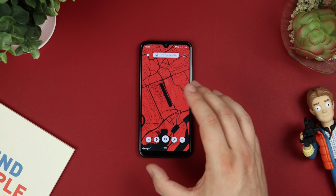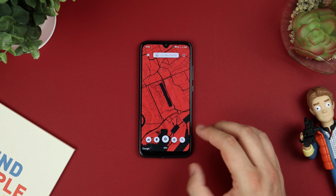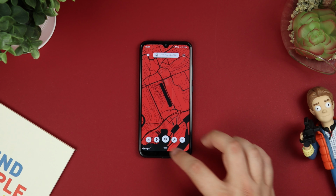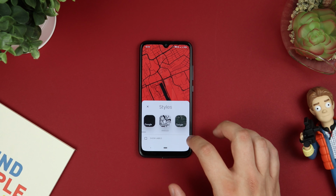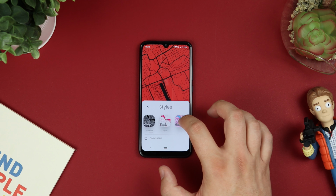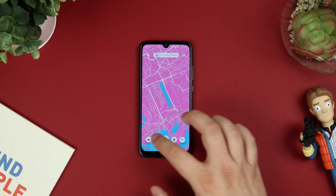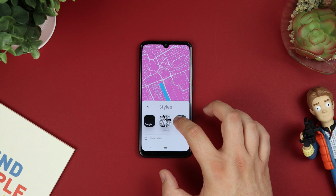But overall, it's a really nice wallpaper application, and the great thing about it is because it uses Google Maps and you can search anywhere, it basically means you can have a completely different wallpaper every single day, which again is really awesome, and also changing up the style, so this one here in particular for example can look extremely nice.